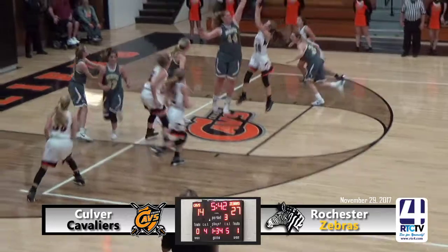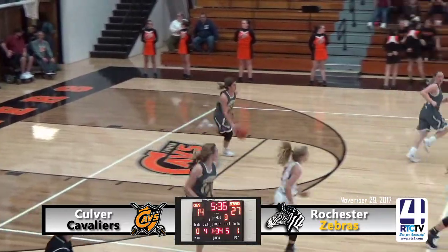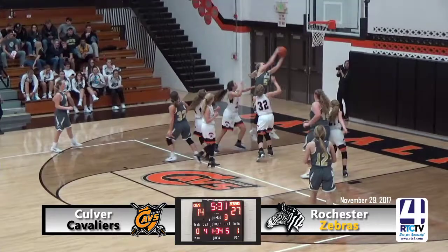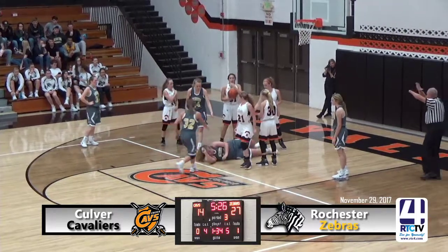Yep. Binkley, teardrop shot, no good. And the ball is going to come down to Moe. Morgan with the rebound. Pushes middle of the floor for Rochester. Morgan, left side of the floor, jump pass down low to Dahlquist, rises up, misses it. Kennedy with the rebound, and we're going to have a tie-up, and it's going to go to Rochester, I believe.